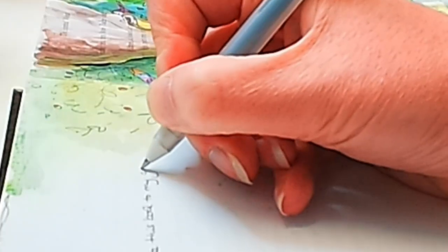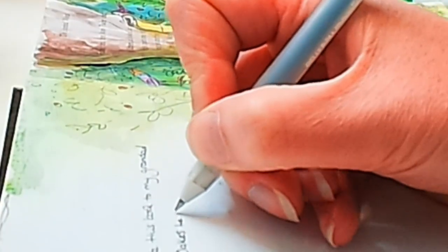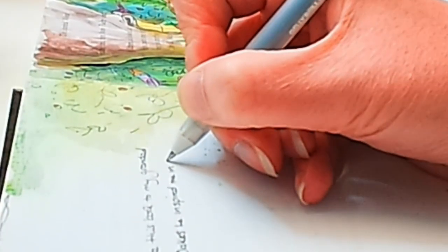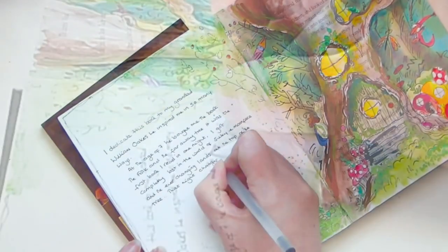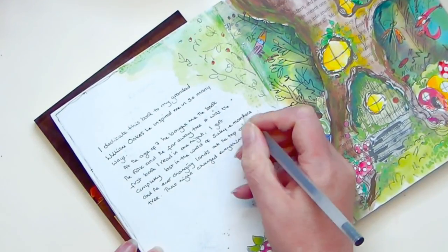So I decided to dedicate this book to my granddad, and that's why I left a big white space there. And so I just wrote a little intro to the book. So it just says, I dedicate this book to my granddad, William Oakes. He inspired me in so many ways.